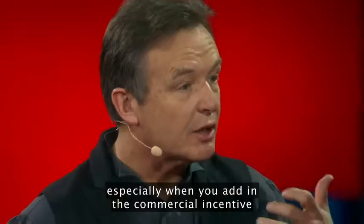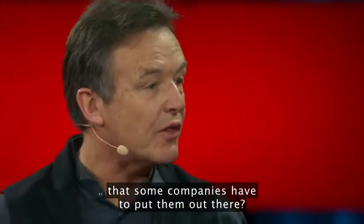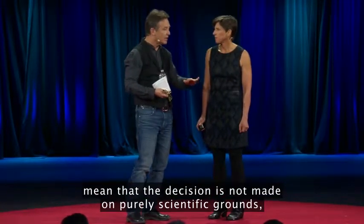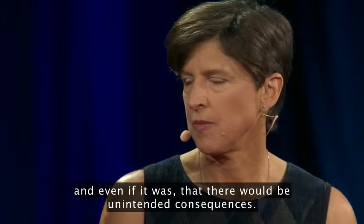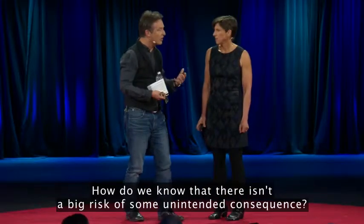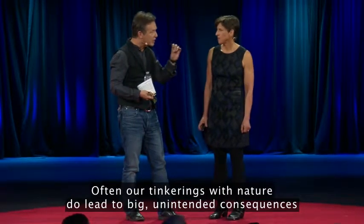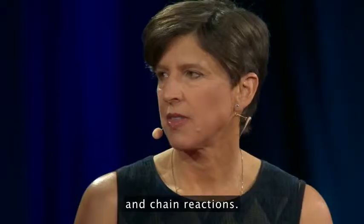Especially when you add in the commercial incentive that some companies have to put them out there. The fear is that those incentives mean that the decision is not made on sort of purely scientific grounds, and even if it was, that there would be unintended consequences. How do we know that there isn't a big risk of some unintended consequence? Often our tinkerings with nature do lead to big unintended consequences and chain reactions.